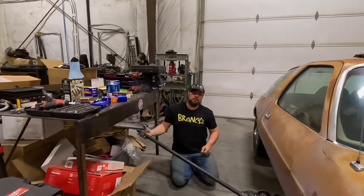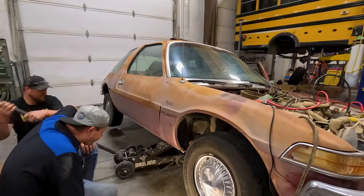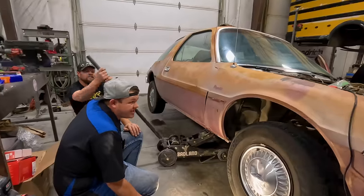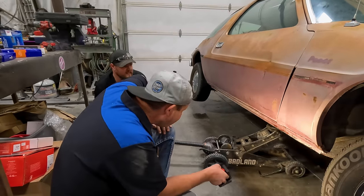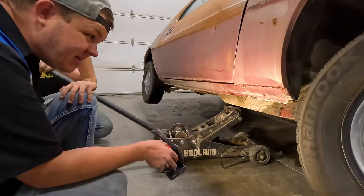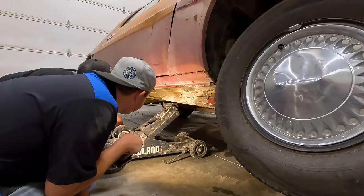So raise it to the moon? Yeah, all the way. There's one wheel on it. This thing's rear wheel drive. The cool thing about this car, I'm noticing, is it's rust free. Look at those rockers, solid as can be. Look at that, it's been reinforced. They're planning on rallying this puppy.